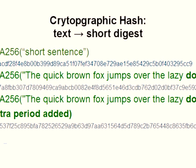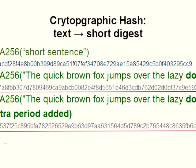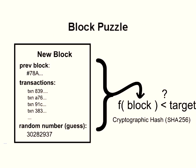A hash function creates a short digest from any arbitrary length of text. In our case, the result is a 32-byte number. Here are some examples of the specific hash function Bitcoin uses, SHA-256. Note how much the output changes as a result of a single extra period at the end of the third example. The output is completely unpredictable, so the only way to find a particular output value is to make random guesses. It's very much like guessing the combination to a lock. You might get lucky on your first guess, but on average it takes many guesses.